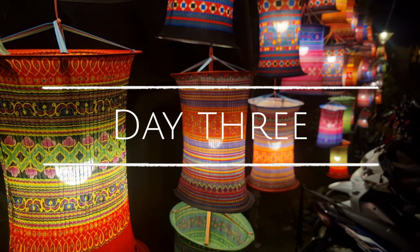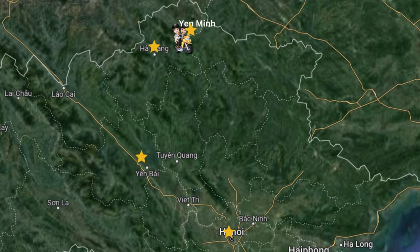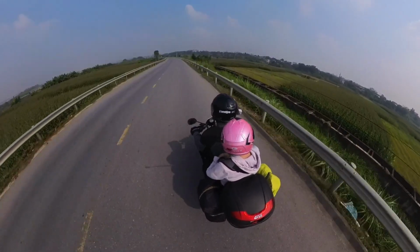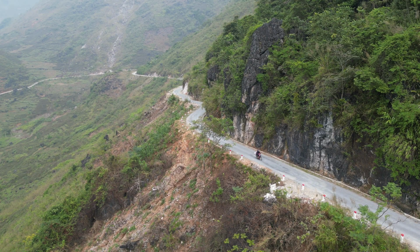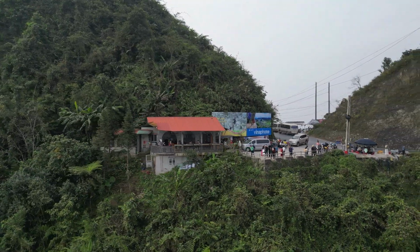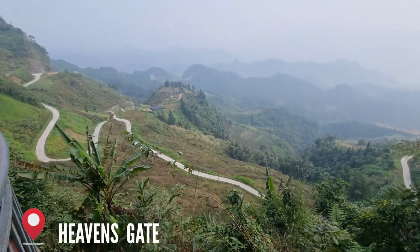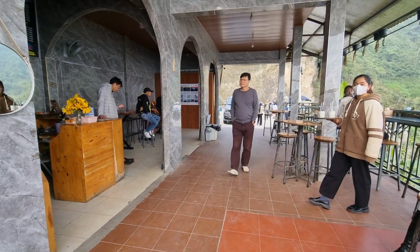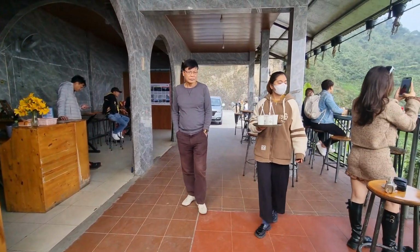On day 3, we'll travel from Ha Giang to Yen Minh. It's about 100 kilometers and should take about 2.5 hours to get there. But of course, you're going to want to take your time and hit some of the hot spots like Heaven's Gate. This is a great spot to get your first glance of some of the beautiful landscapes. Here you can grab a hot beverage, sit, relax, and take in the views.